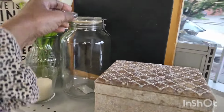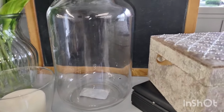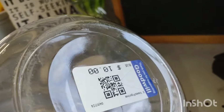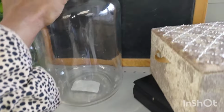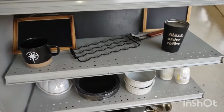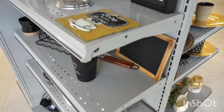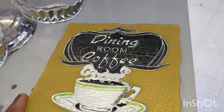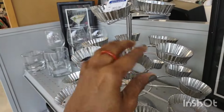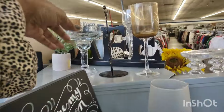I really like this jar here. I really wanted it, but look at the price and you'll see why I left it. I don't need it that bad. It was $10. They should be ashamed of themselves. I could even say five. A cute little chalkboard. That is cute, right? When you're serving muffins or cupcakes.